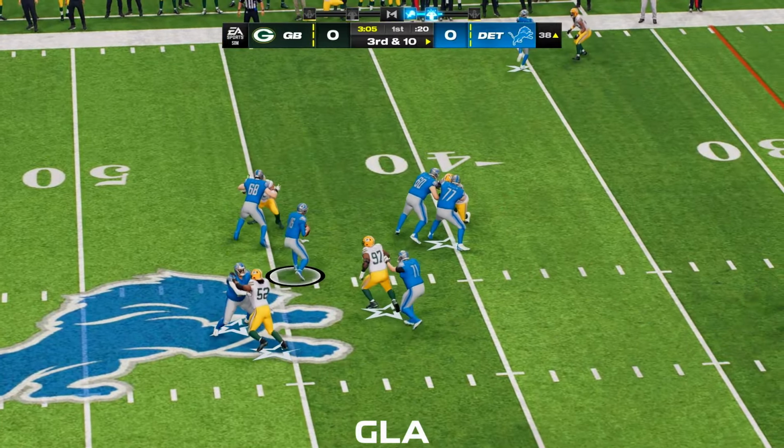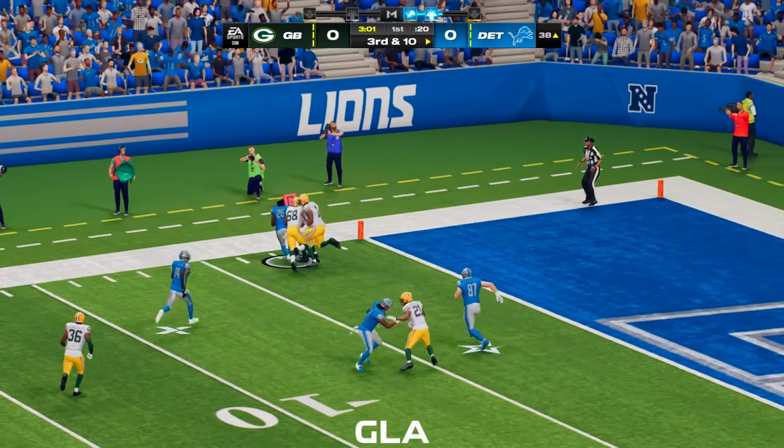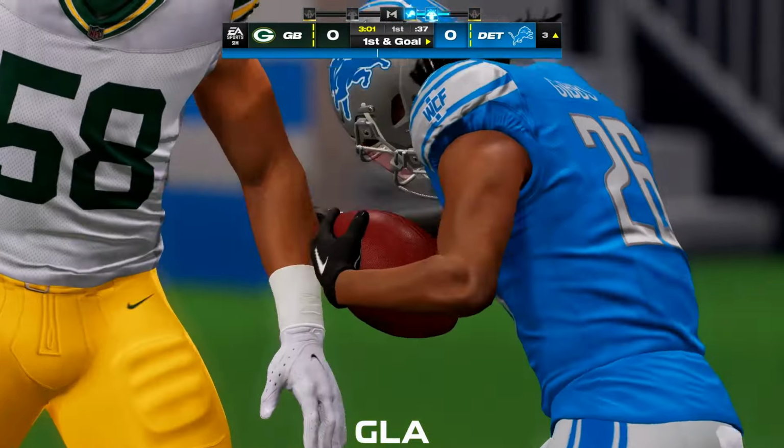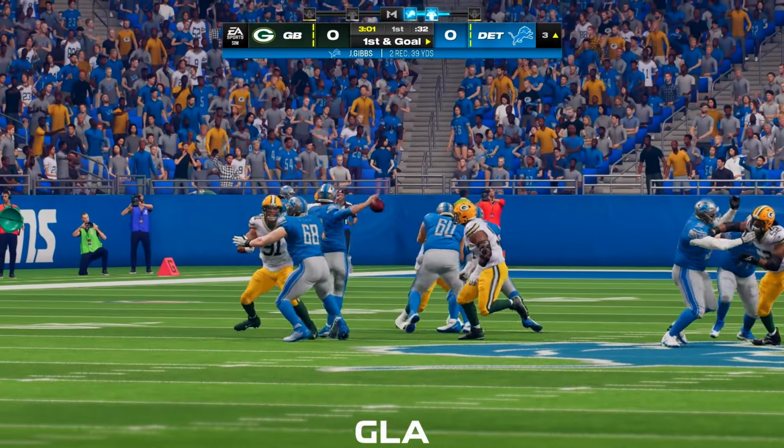Again, Goff. He's got his running back out of the backfield. And out of bounds all the way down at the three. They're able to convert on third down, and that sets up a first and goal.